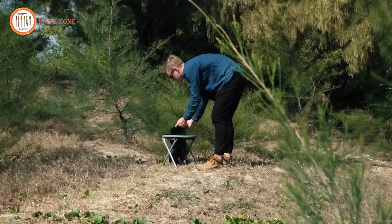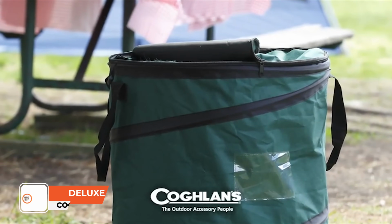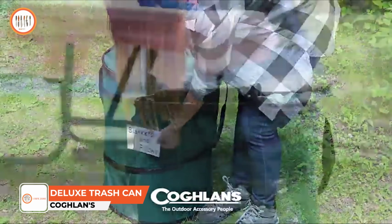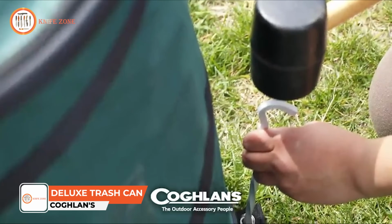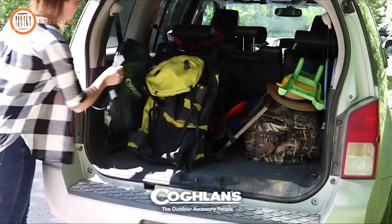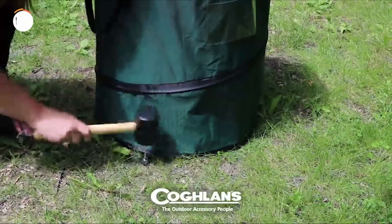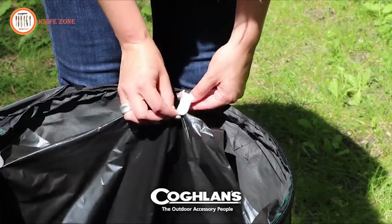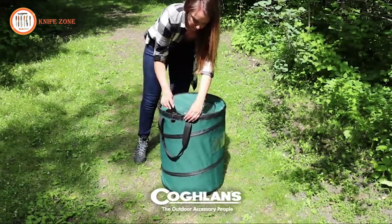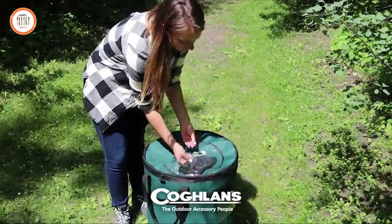Managing waste outdoors can be messy without a proper solution. Introducing the Coghlan's Trash Can, a spring-loaded collapsible garbage bin made of heavy-duty 600D polyester, perfect for camping, RVs, and garages. It pops up in seconds and features stakeout grommets, 4 alligator clips to secure bags, a zippered lid, clear pockets, and sturdy webbed handles for easy transport, staying compact when stored and organized when in use.